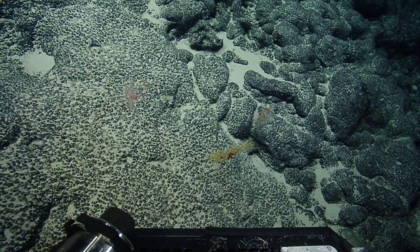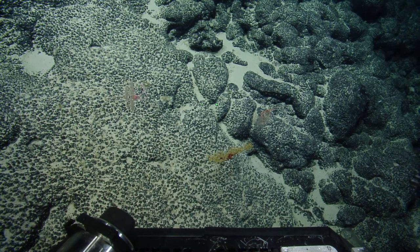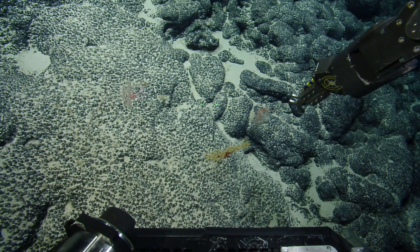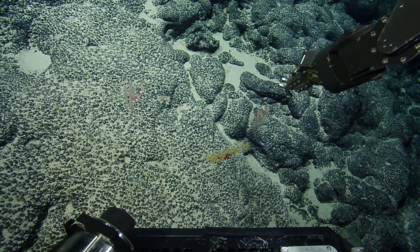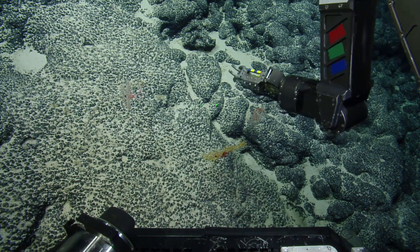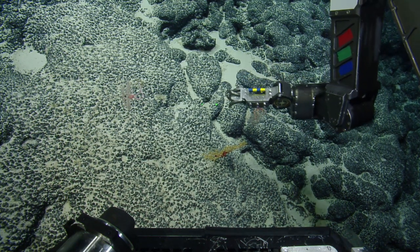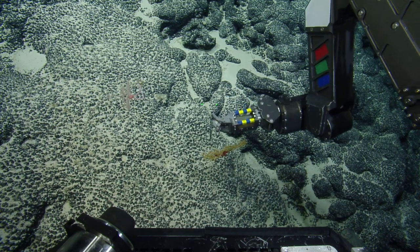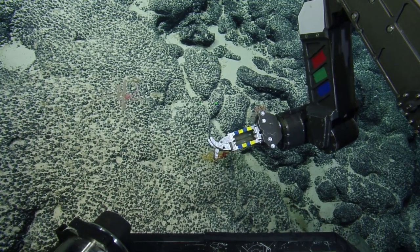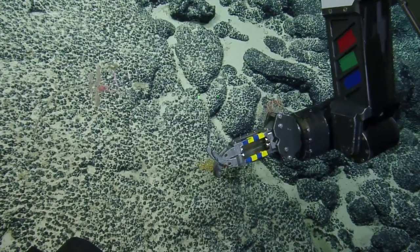Would you mind going back to that? I think that is... well, it's hard from this angle to tell if that's umbellopathies or a crinoid. Oh, you're right. I think actually it's umbellopathies. Yeah, with the squat lobster menacingly on top. Zoom in there a little on the Zeus. I love their little pinchers.